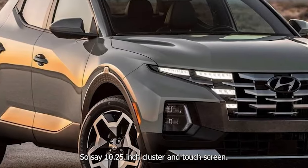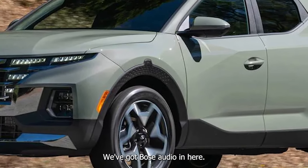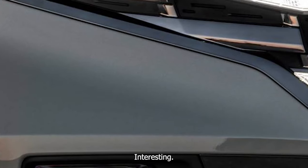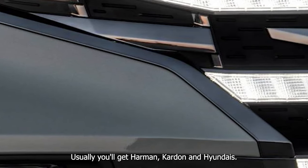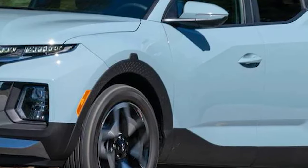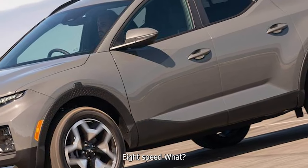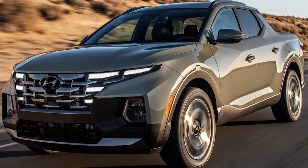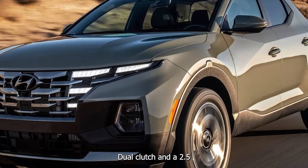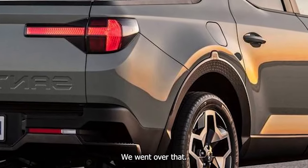So say 10.25-inch cluster and touchscreen. We've got Bose audio in here. Interesting, usually you get Harman Kardon in Hyundais. So kind of cool to see something different in here. Where do we have? Oh, here we go. 8-speed dual clutch and a 2.5-liter turbo. Yep, we went over that.